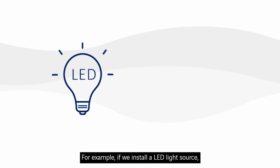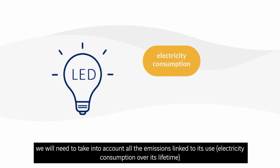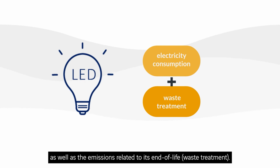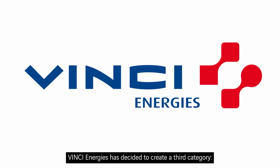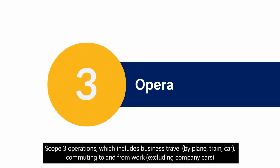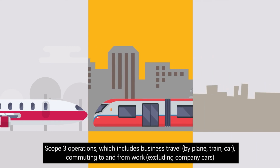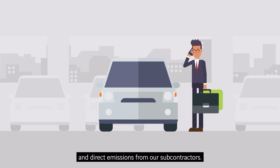For example, if we install a LED light source, we will need to take into account all the emissions linked to its use, electricity consumption over its lifetime, as well as the emissions related to its end of life, waste treatment. Vinci Energy has decided to create a third category, Scope 3 operations, which includes business travel by plane, train, car, commuting to and from work, excluding company cars, and direct emissions from our subcontractors.